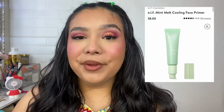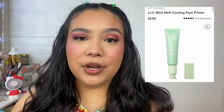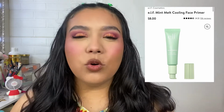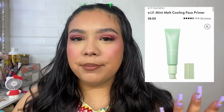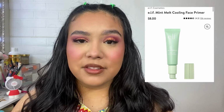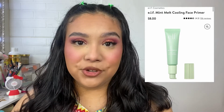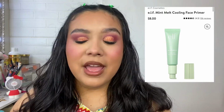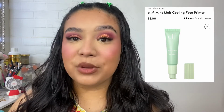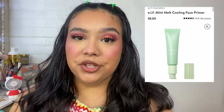And next is the e.l.f. Mint Mount Cooling Primer. So girl, I really just don't prefer the Milk Makeup Hydro Grip, and I've tried it many times. I don't know why, and my makeup just does not stick and hold down in place. I get kind of skippy, patchy areas when I use the Hydro Grip. I know that it's not just me, because a few of my beauty friends have told me the same thing, that they just don't prefer the Hydro Grip. They prefer the e.l.f. Mint Mount Cooling Primer, and personally, I did test it out, and this is my second bottle. I have used it religiously ever since. This has substituted that Hydro Grip, and I just personally prefer it.